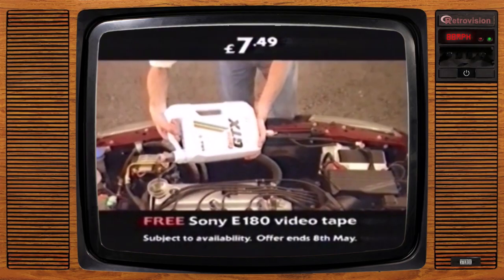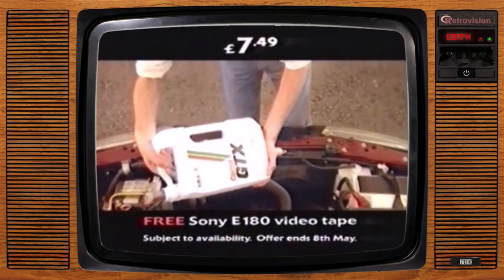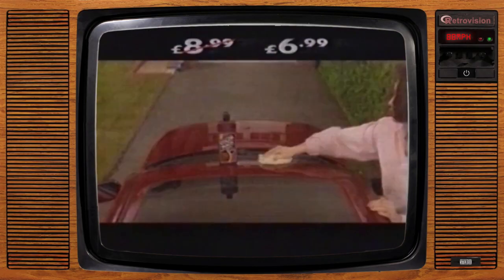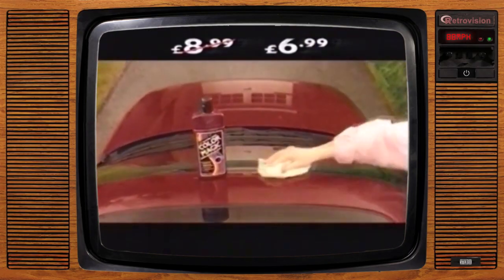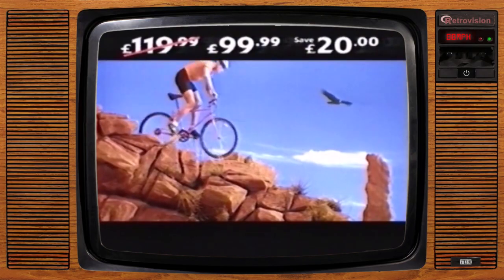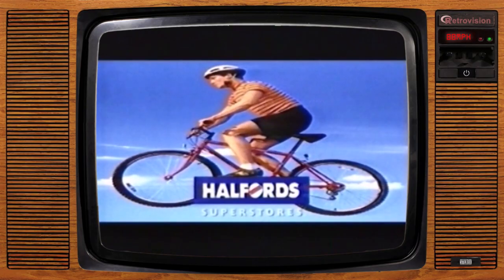At Halfords, we've got Castrol GTX at £7.49, and Haynes manuals are just £8.99. And we've also wiped £2 off Colour Magic. There's 20% off all Halfords roof bars, and Shimano geared mountain bikes are down to £99.99. So head for Halfords now.